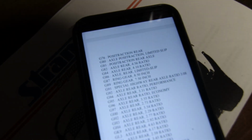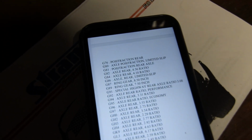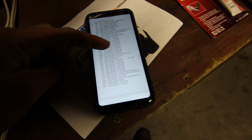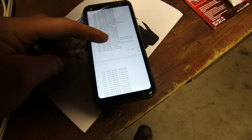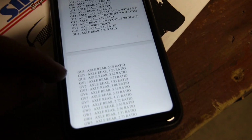Well, here you go. As you can see, the G80, the second from the top, is axle, positive traction, limited slip. So there's that. I knew that off the top of my head. I wasn't sure, in all honesty. I should be a little embarrassed about it. I didn't know what the gear ratio was. It could have been a 323, I believe. But it is a 342, and I promise I didn't look and cheat before I said it.